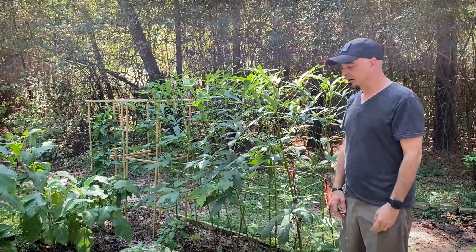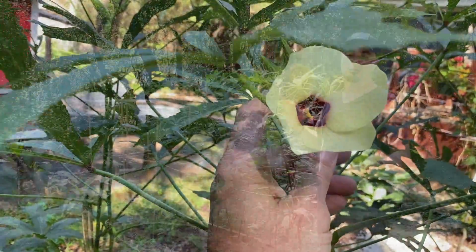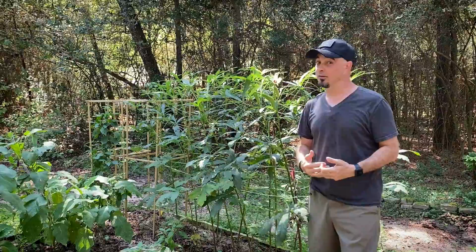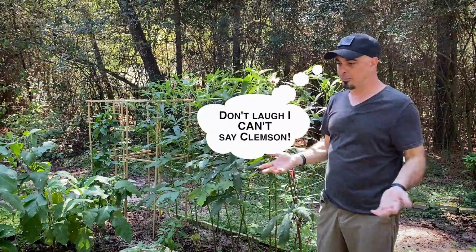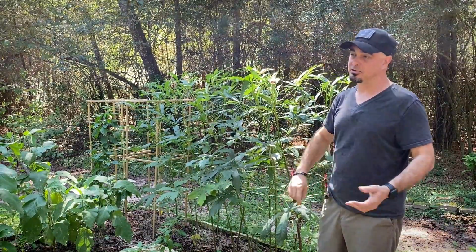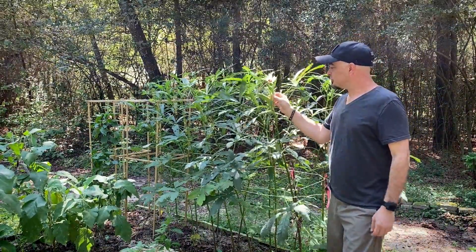Number 3 is okra. Okra has a beautiful flower. It's a kind of a southern delicacy, I think. I know people use it all over the world, but here in the South, we love it fried and battered, and we absolutely love it in gumbos. But this happens to be a crimson spineless, which is probably one of the most popular and longest growing okra in history that we know as home growers. These things are interesting.